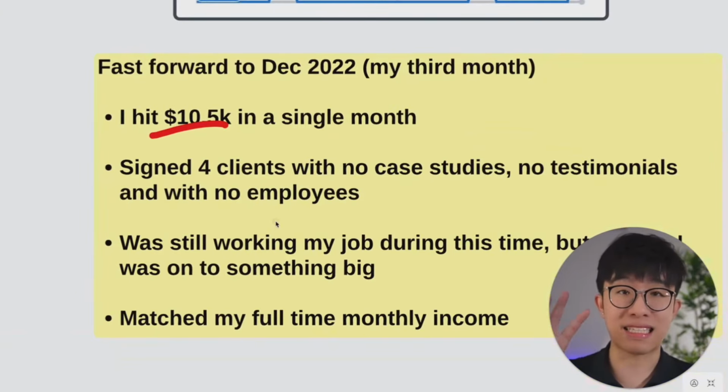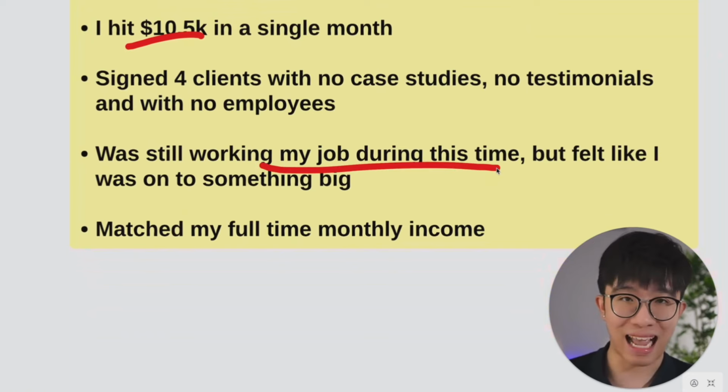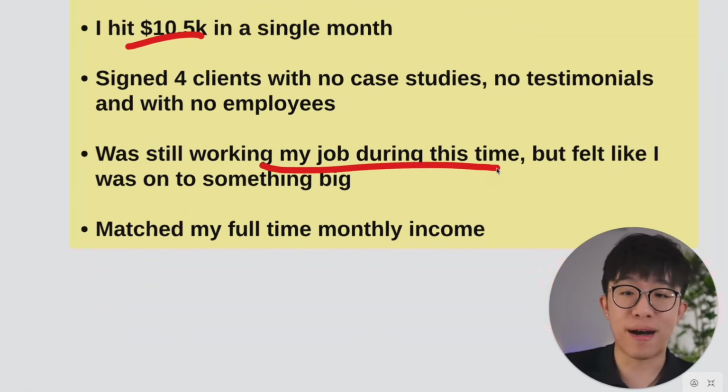I did this by signing 4 clients. I had no case studies. I had no testimonials. I didn't have any team members. I didn't have any employees. And again, right, I was still working my job during this time. So I hit $10,000 a month outside of my 9 to 5 job.